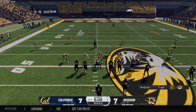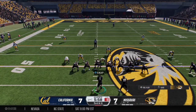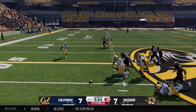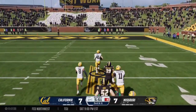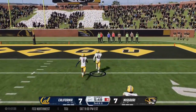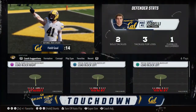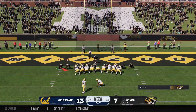They've got the ball at midfield, but they're facing a 3rd and long. The option will... Well, there's always football on the bad pitch. And the defense got it. Flying down the right side. Touchdown, Golden Bears! This defense making a big play and putting it in the end zone.